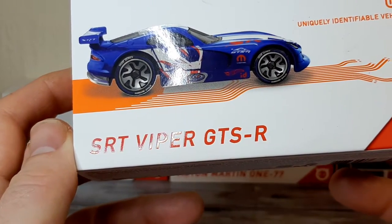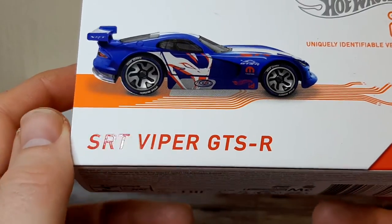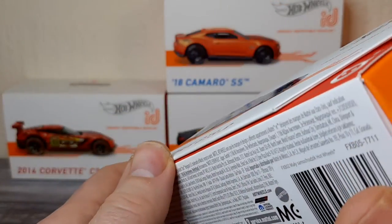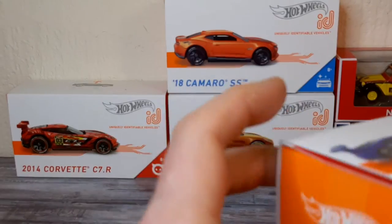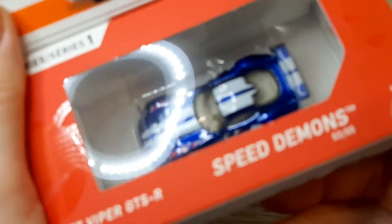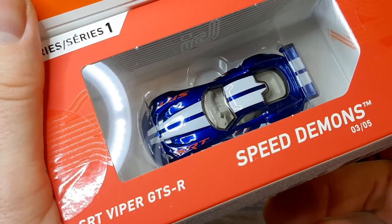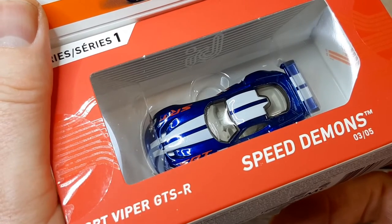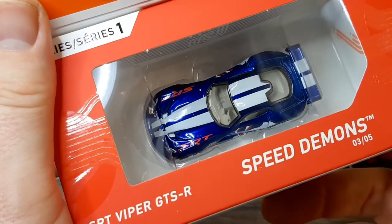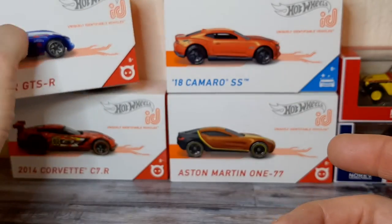SRT Viper GTS-R, got one myself. Oh, now this picture does do it justice to a degree. I'm sure I opened this one. Did I open this one? No, this one's sealed. I've got one that's open, but again, look at that inside. Absolutely awesome. Full details all around, great spoilers, great metallics, really deep. As you can see, it's bluer than blue. So that's four.